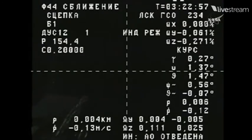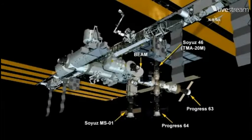So for the Progress 64, a textbook 2-day transit from the launch pad of the Baikonur Cosmodrome to its automated docking at the Pirs docking compartment, standing by for hooks to close. This showing the current configuration now of the vehicles at the International Space Station. 2 piloted Soyuz vehicles at opposite sides of the Russian segment of the station. The Progress 63 cargo craft at the aft end of the Zvezda service module, and now Progress 64 newly arrived at the Pirs docking compartment on the Earth-facing side of the Russian segment. Wednesday morning, 1 more cargo vehicle will be added to the mix as the SpaceX Dragon cargo craft is bolted into its port on the Earth-facing side of the Harmony module on the U.S. segment of the station.